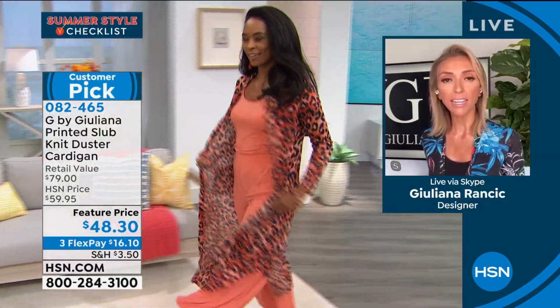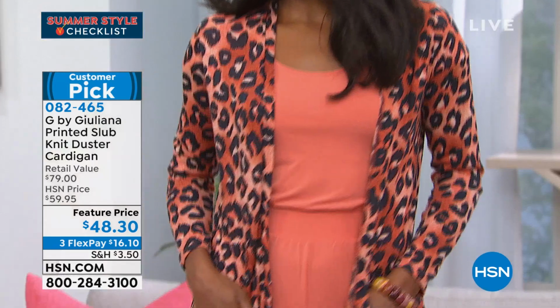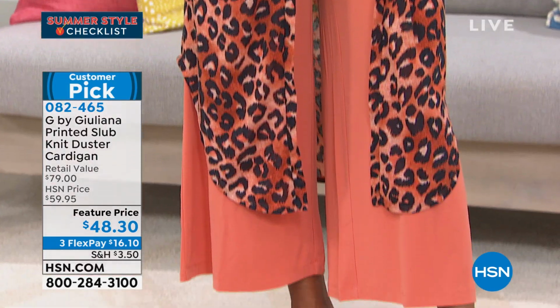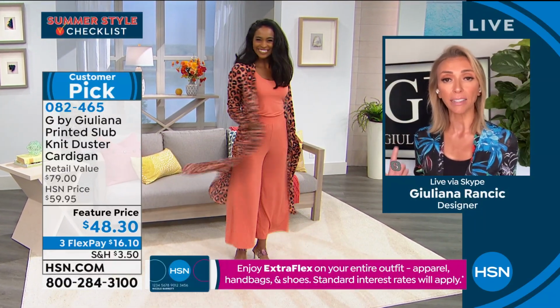That outfit in the morning where you just can't even think more than 2 seconds about what you're going to wear. So you can put on the most simple leggings or jeans and a t-shirt. You throw this on over and it just takes your outfit and transforms it to a whole other level. It is the easiest thing you can do to transform the simplest outfit into a fabulous outfit. And it's comfortable, it's lightweight.